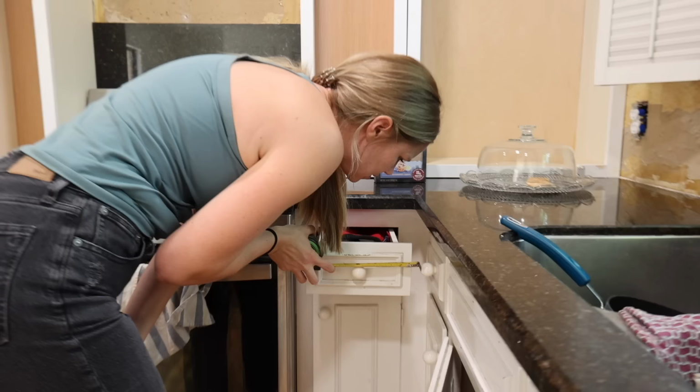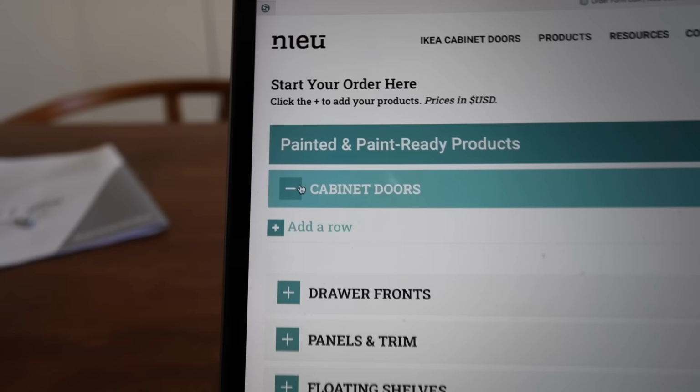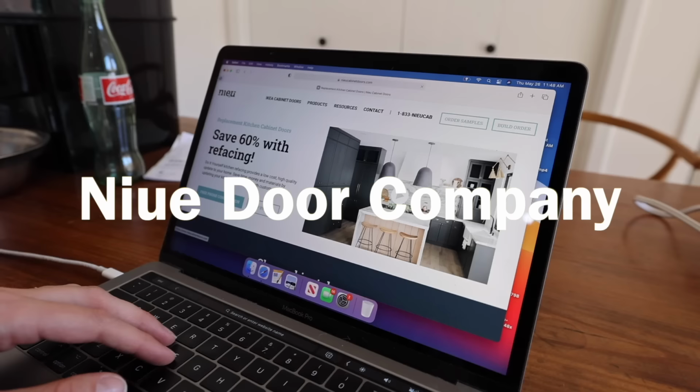Look at that smile. All right, one of the last things we need to do for these cabinets this week is to measure for the new doors. We're gonna be ordering those from a website. It's a brand called New Doors. You can get them custom made to any size.